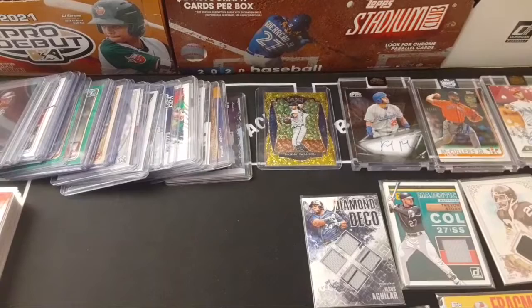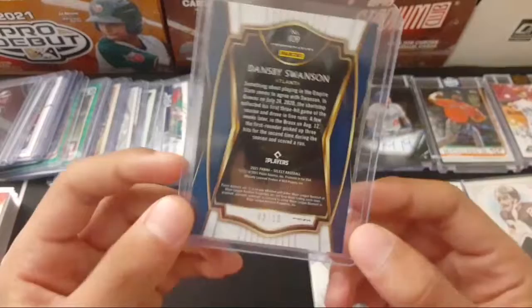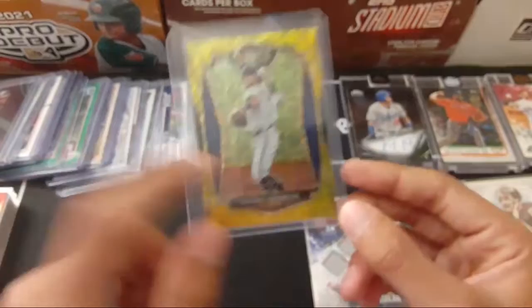And the big one in this sale is probably this Dansby Swanson gold disco, a World Series champ, number 3 of 10. Dansby Swanson gold. That one's $20. None have sold on eBay, but I've seen the gold waves from Topps Chrome sell for like $25. But this one, $20. If you're interested, let me know.